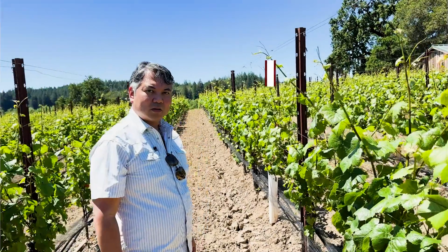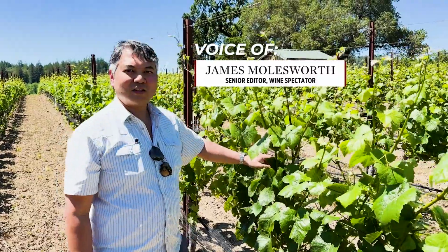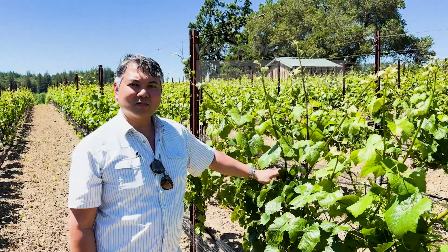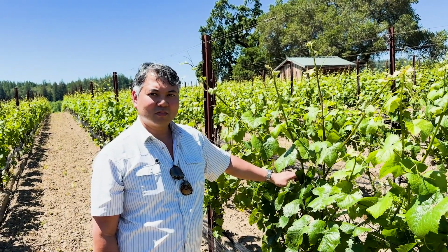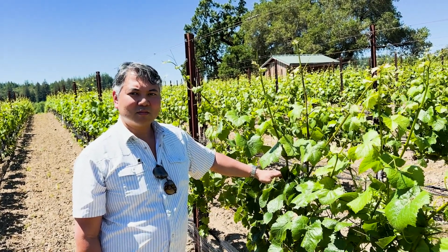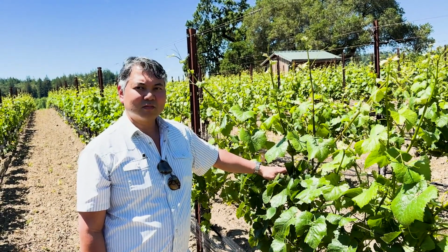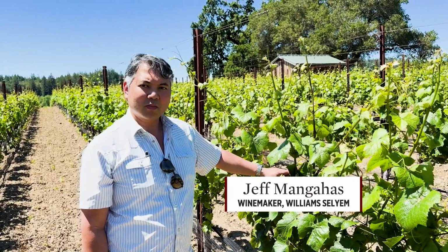I'm here with winemaker Jeff Mangahas at Selyem in your estate vineyard here on the main property. And we're in a block that's interesting because in this row you have a lot of different clones of Pinot Noir. Most people are probably familiar with things like Mount Eden or Swan, or then some Dijon clones. There's hundreds of clones of Pinot Noir, and in here you have 18 different Pinot Noir that you spread out. Yep. And what's the reason for that?